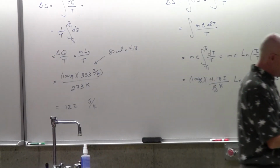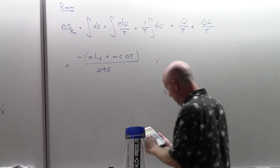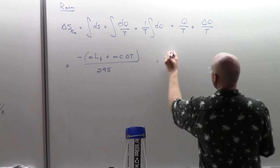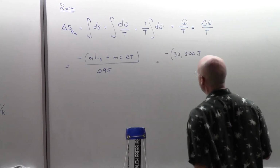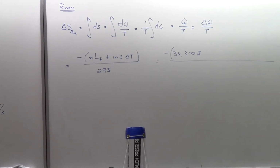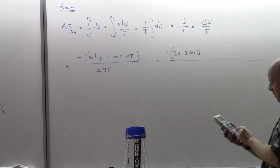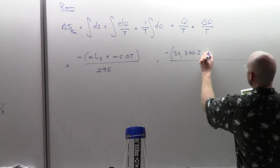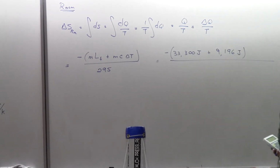So if I put in some numbers here, starting maybe in the numerator, this number, 100 grams times 333, is 33,300 joules there. That's the energy that's going to come from the room to break the bonds and melt it. In addition to that, I have the warming up. And so this is the 100 times 4.18 times 22 degrees of warming up. So there's another 9,196 joules as I warm it up.